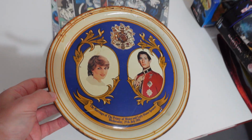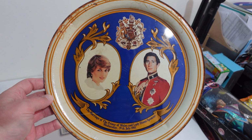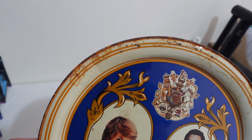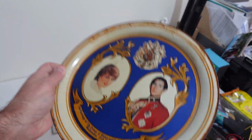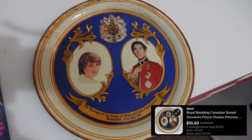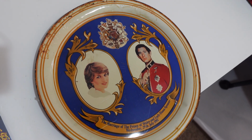It is a Diana and Charles tin kind of plate from their wedding in 1981. So it's not in great shape. You know, there is a bit of rust to it. But it's still quite a nice display piece. I'm sure somebody with skills could maybe get rid of that rust on the edge. We got just $10 plus postage on this one, which I think is a bargain for something like that.